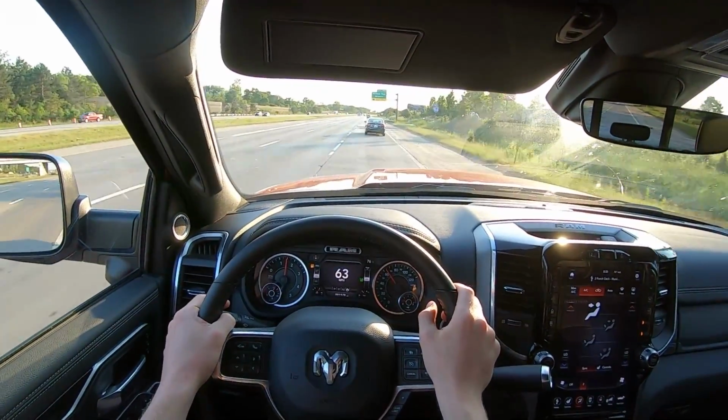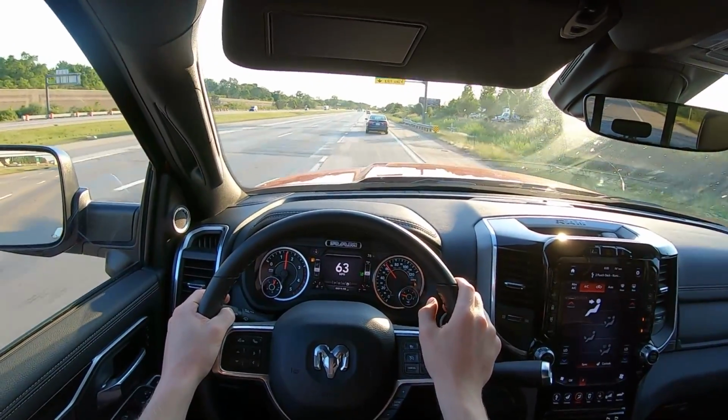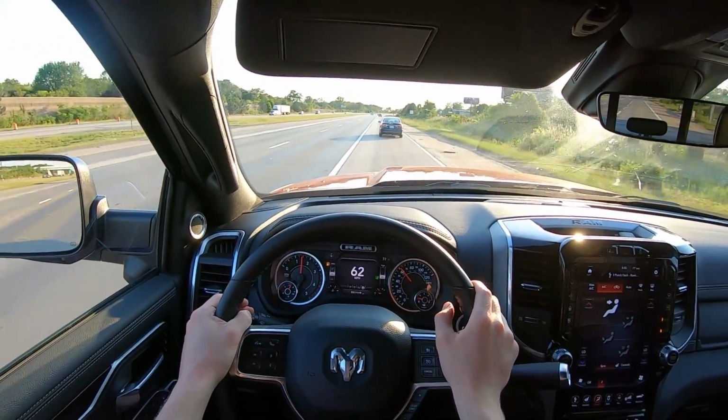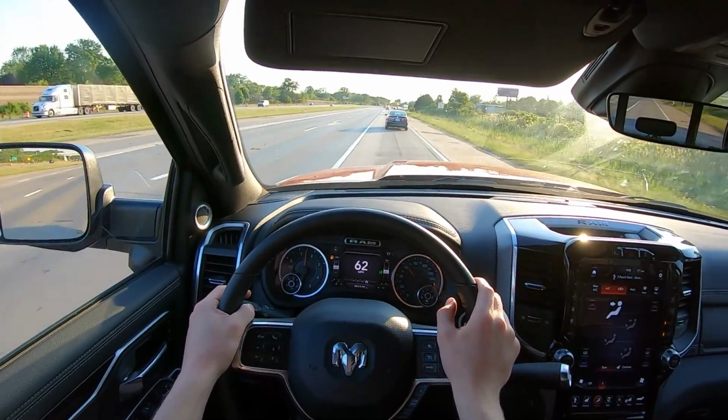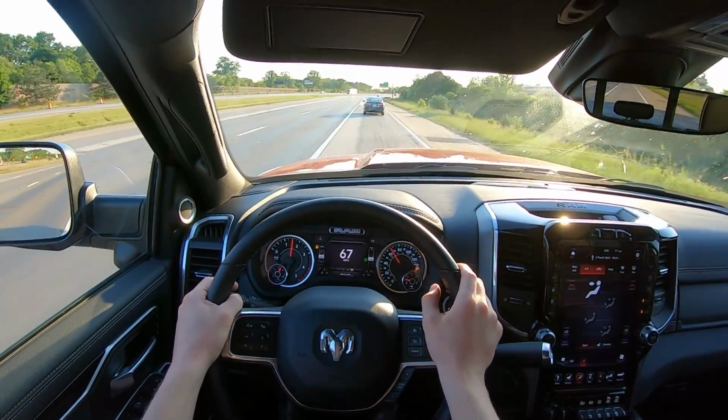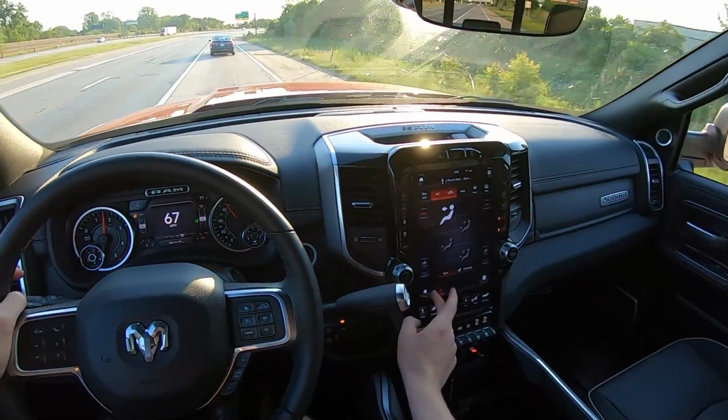Now this Toyota might prevent us from getting up to 60 here on our little highway stretch. Looks like it is. Or sorry, prevent us from getting up to 70. But we can pass them up here and hit 70, at least just for a moment. I'll turn the AC off, let you listen.